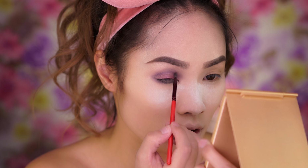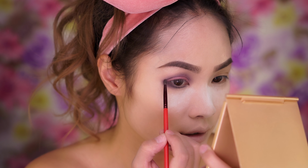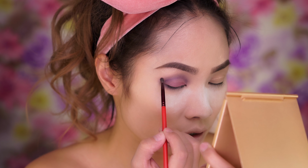And then blend it out upwards and pull it out here as well. Go underneath and also give some color. Let it shine through. Since it's a nice purple color, I want to give it some love. Going back into this color right here, using my S127 brush, I'm going to give me a nice pink highlight right there, midway of my inner eyes on the bottom.